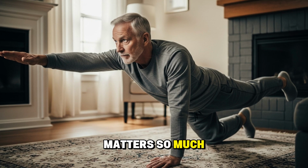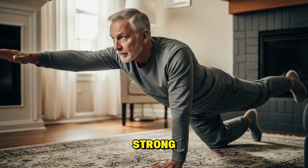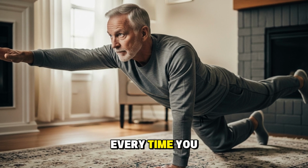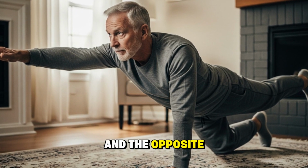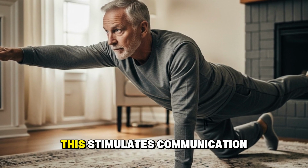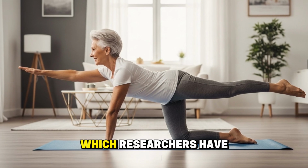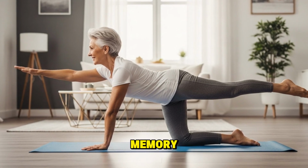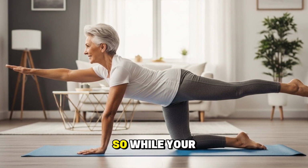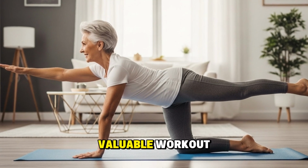Here's why it matters so much. As we get older, it's not just about keeping muscles strong, it's also about keeping the mind and body connected. Every time you extend one arm and the opposite leg, your brain has to coordinate both sides of your body. This stimulates communication between the left and right sides of your brain, which researchers have linked to sharper memory, better focus, and even a reduced risk of dementia. So, while your muscles are getting stronger, your brain is also getting a valuable workout.